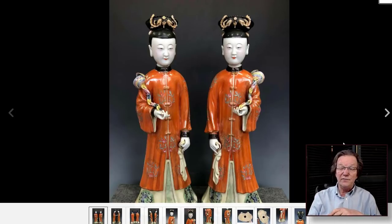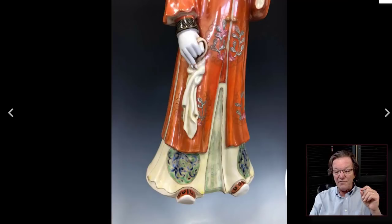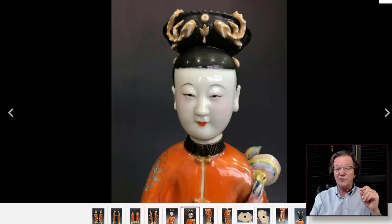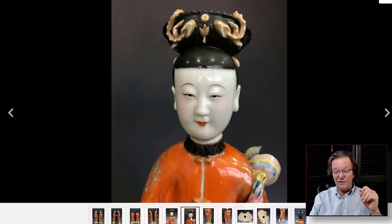And then on to these, the Republic period ladies, court ladies. These were very, very pretty. These were not extremely old. These were, you know, early 20th century Republic works. There's a stamp on the bottom, but very fine quality. Crazy quality, just absolutely beautiful. The faces, the glazes, all the little details. Just a very nice pair of figures.